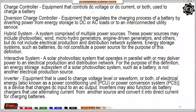So equipment that controls DC voltage or DC current or both, which is used to charge the battery. Diversion charge controller: equipment that regulates the charging process of the battery. Hybrid system: this is a type of system that has multiple power sources, either solar, generator, wind turbine, or other means.